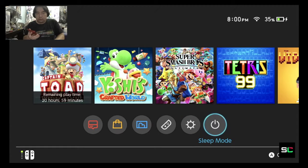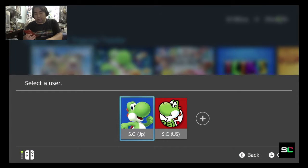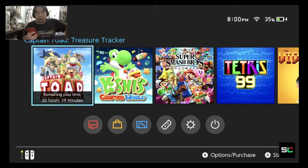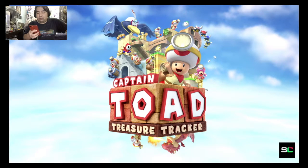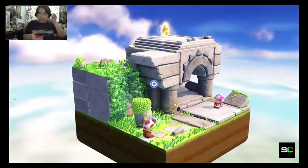Okay, so as of this time, there's only like 20 hours to go before Captain Toad Treasure Tracker disappears from the Japanese e-store as a free game. So, like I said, we're gonna try and do this all in one go. We're gonna complete the game in a single run, hopefully, before I sleep. So, let's do this, guys.